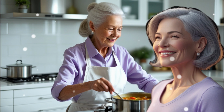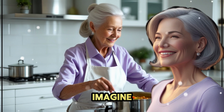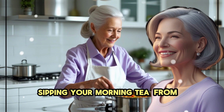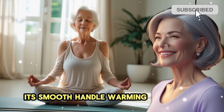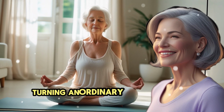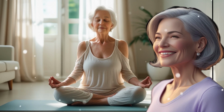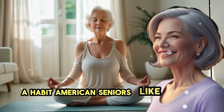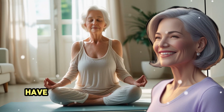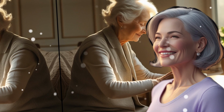Tip 10. The importance of small, everyday luxuries. Imagine sipping your morning tea from a beautiful ceramic mug. Its smooth handle warming your hands, turning an ordinary moment into a quiet celebration. That's the secret of the importance of small, everyday luxuries, a habit American seniors like Alina from Vermont have woven into their lives to make their homes feel special every day.